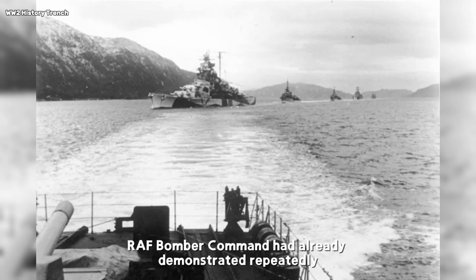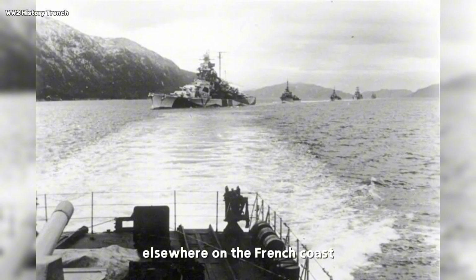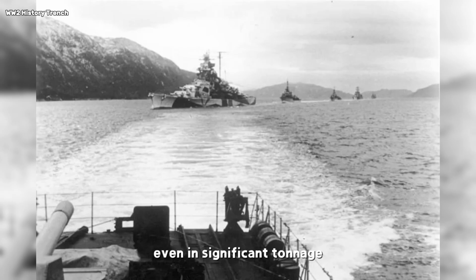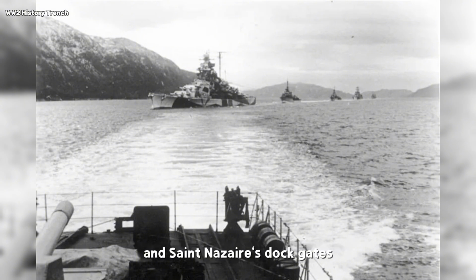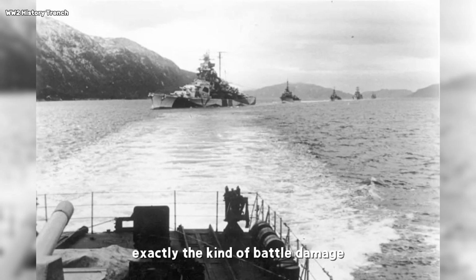RAF Bomber Command had already demonstrated repeatedly, against similarly reinforced concrete targets elsewhere on the French coast, that high explosive bombs dropped from altitude, even in significant tonnage, routinely failed to penetrate structures built with the kind of reinforced concrete German engineers favored for exactly this category of installation. And Saint-Nazaire's dock gates, the caissons that sealed the dock chamber and controlled the water level within it, were massive steel and concrete structures specifically designed to withstand exactly the kind of battle damage a warship or an aerial bomb might inflict.